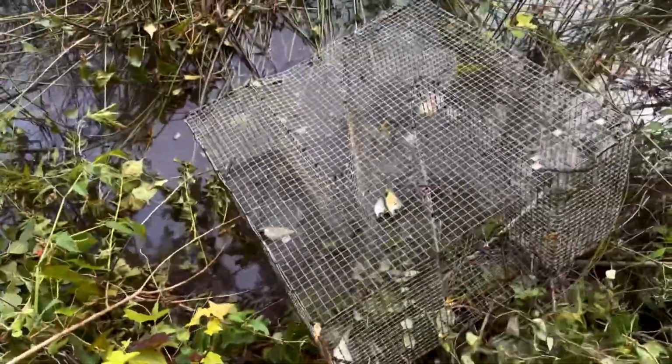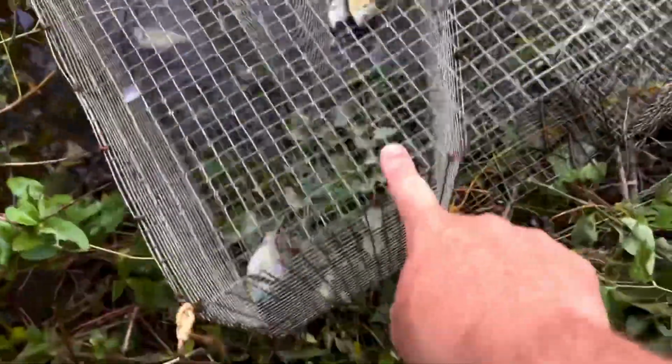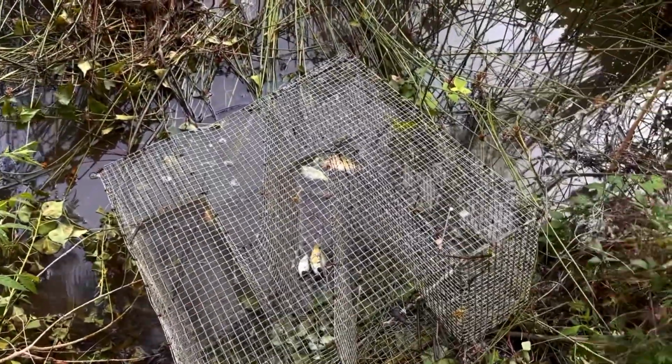But I think the thing that's impressive is this is an old Z-trap. You can see the wire's galvanized. It's not shiny. The old clips we used to use are rusting. Very old Z-trap. It's not as shiny as the new ones we sell.